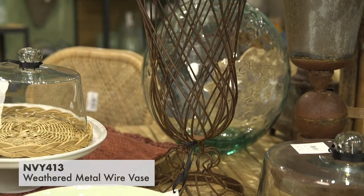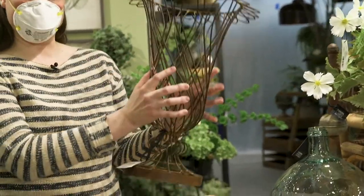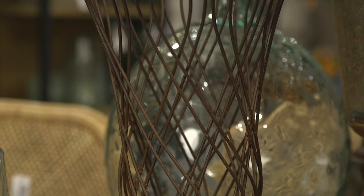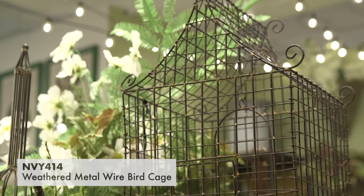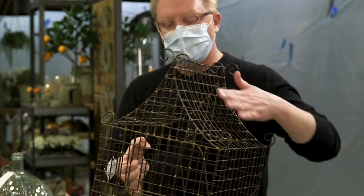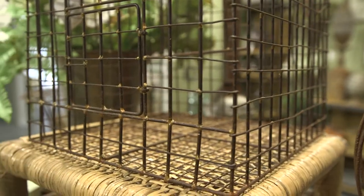So this is one of my favorite new pieces that we're introducing here at Napa. I'm actually a gardener, and one of my favorite things to do are to get these kind of open weave metal vases or urns and to line them with moss and then plant them, and they look absolutely stunning. I love in the weathered metal garden collection this cute, charming little birdhouse that we've created. It's just really whimsical and sweet with the curls and the sweeping roof, but it's just a fun little addition out on your veranda or even in your kitchen.